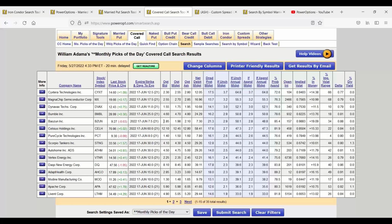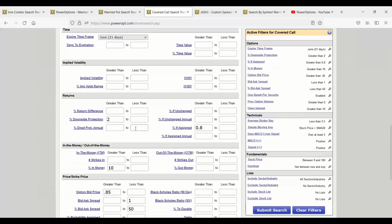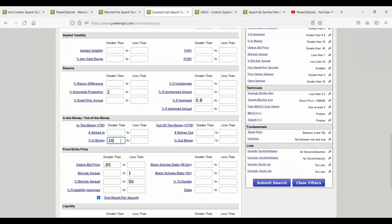We're going to stay in a range of, it looks like 11 to 15% in the money. 10% in the money, but we're going to go 11 to 15. I want to try to narrow this list down a little bit and show you expectations.